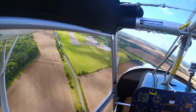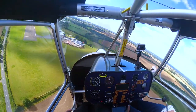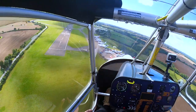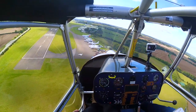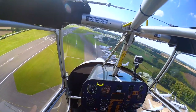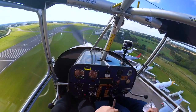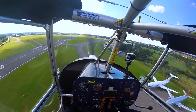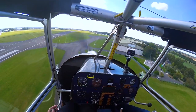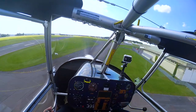Side slip. Speed. Full flap. Golf Lima Sierra, final to land 26 grass. Golf Lima Sierra, runway 26 grass, land at your discretion, the wind light and variable. Landing, Golf Lima Sierra.